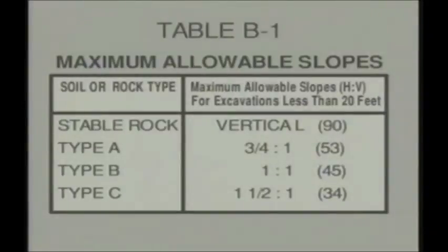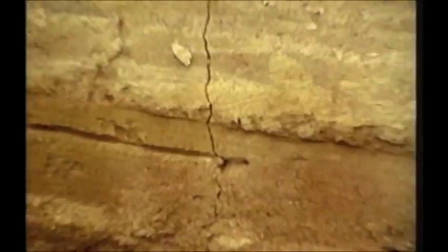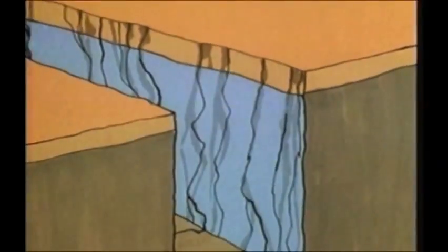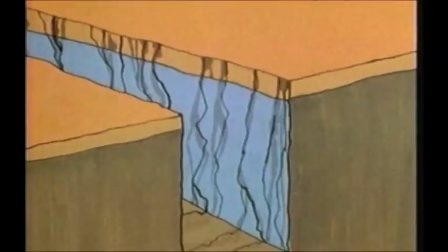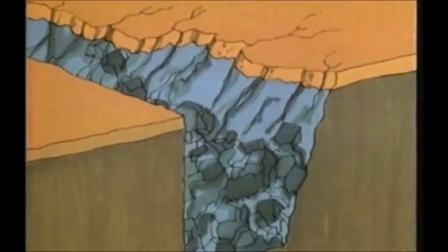This table from the current OSHA excavation standard shows the maximum allowable slopes for excavations less than 20 feet deep in different soil types. When you open a trench, the earth dries out. Cracks form. It's called air slacking. On the West Coast, some rocks, like greenish serpentines, undergo a softening change. Walls of this rock are hard and solid when excavation begins, but they soften into a slippery, dangerous mass soon after exposure to air. Contractors must shore to meet this condition.